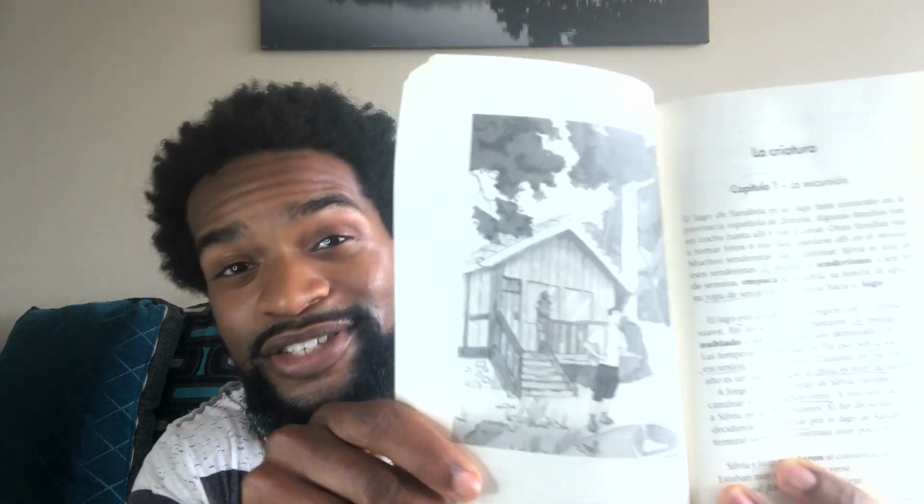So my favorite story of this book is called La Criatura, hands down. And here's the little illustration there. I'm just going to read just a little bit of this.